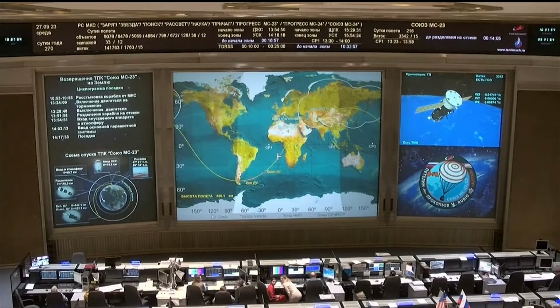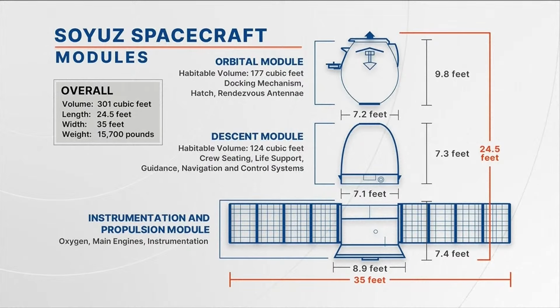In addition, right after the completion of the deorbit burn, the orbital module, the top section of the three-section Soyuz spacecraft, was depressurized about 10 seconds after the conclusion of the deorbit burn, setting the stage for the module separation that's coming up.